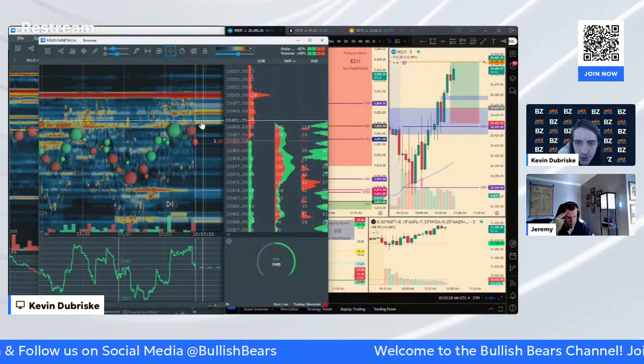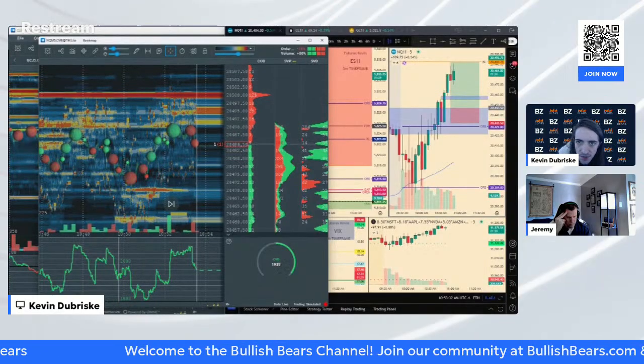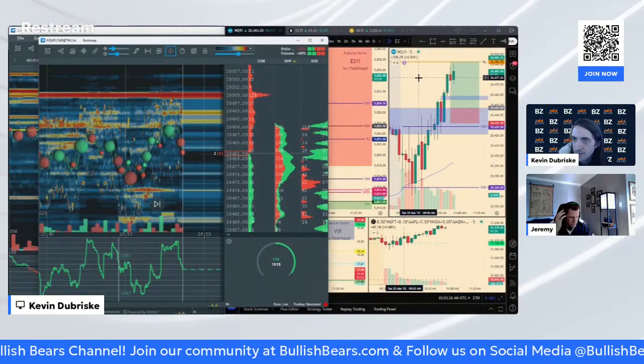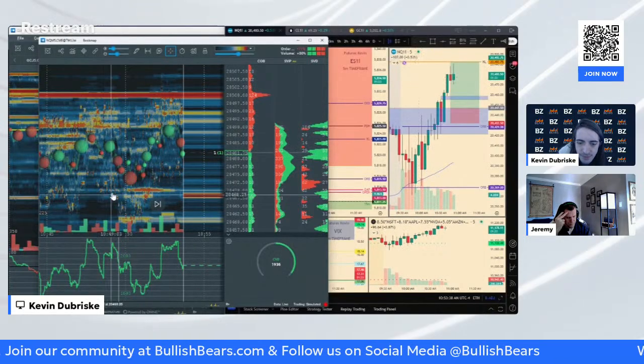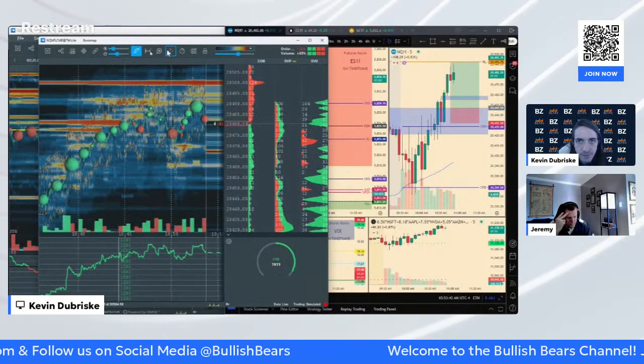That's interesting that you could see that order, and I don't see that on Bookmap. The next heavy order I have is 2,500. Yeah, now there's 2,491.75, and that guy's still there at 2,500.